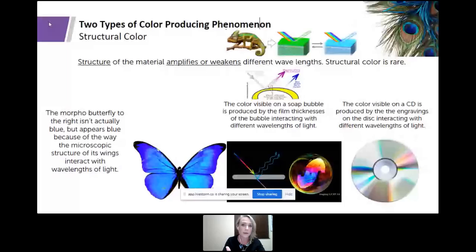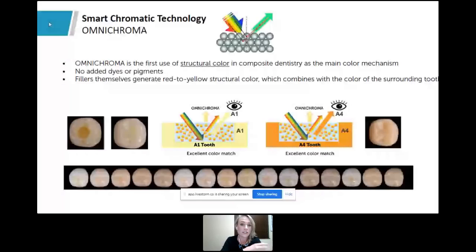Same with the feathers of a peacock. And now everyone is saying their composite has a chameleon effect. This is now truly true with Omnichroma, because the chameleon uses structural color to change color as well. So the smart technology, it goes back to the fillers that I told you about in the beginning. Because they are spherical, round, that is your structure that the wavelength hits, and then it filters out. So Omnichroma is the first to use structural color in composite dentistry as the main color mechanism.